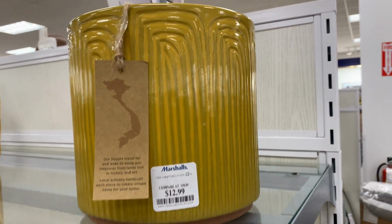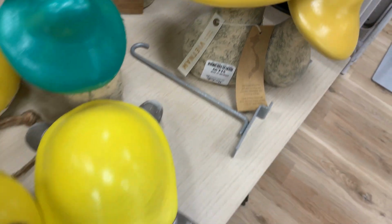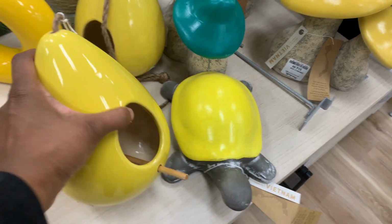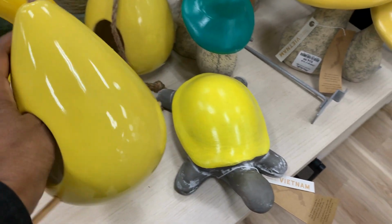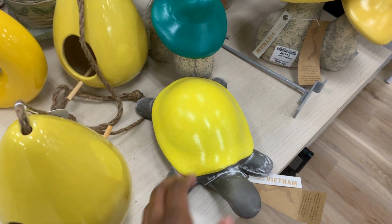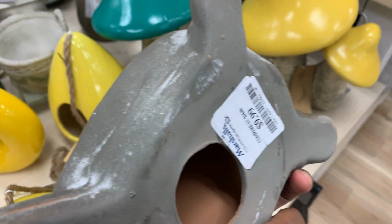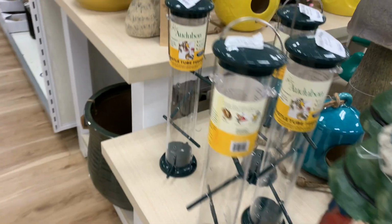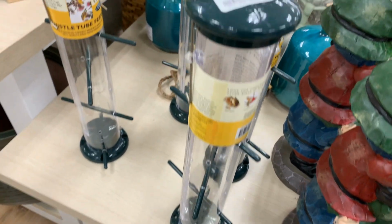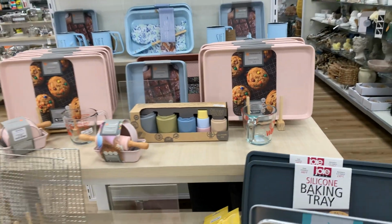This planter I thought was pretty because it's kind of a mustardish color. $13 for that. These little mushroom decor pieces, you can put them outside in your yard or your garden. $15 for that, and that came in green too. This one kind of looks like a pear to me. It's a bird feeder too. $8 for that. This little cute turtle right here, and his yellow is kind of neonish, but it is a yellow. $10 for that one right there. That interesting shaped mushroom, it's like a solar thing too. This bird feeder right here, $20. So yeah, a lot of cute little outdoor items.